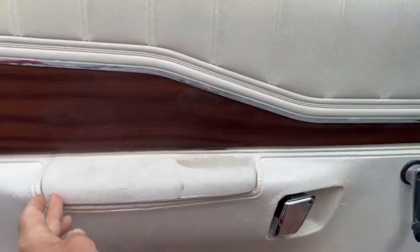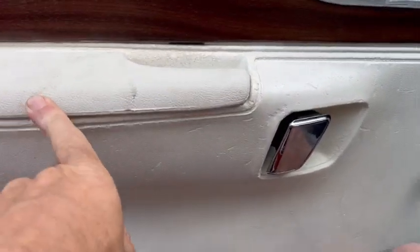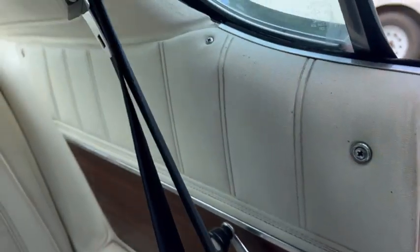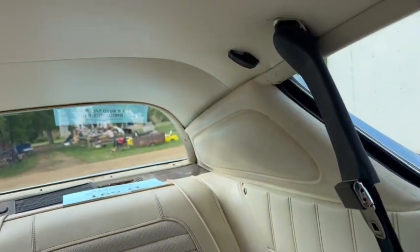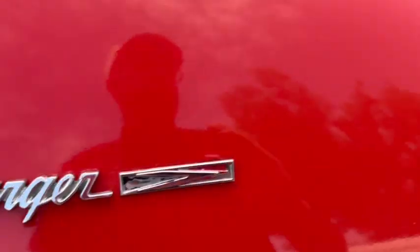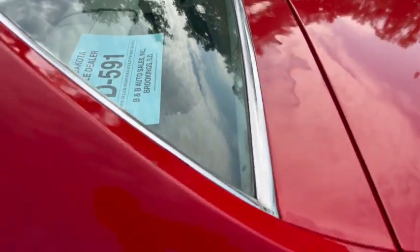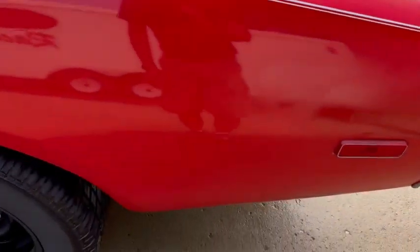Original door panels. You can see some of what this old stuff does. It kind of flakes away. I'd say probably original headliner. I'll show you that from the outside. No speakers, but does have the grill cover. So if a guy wants to put some speakers in, get that looking pretty good.